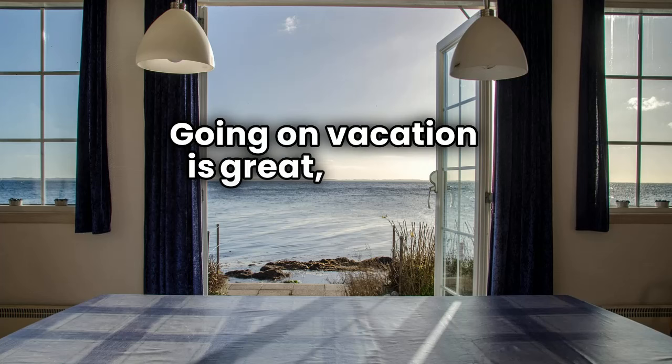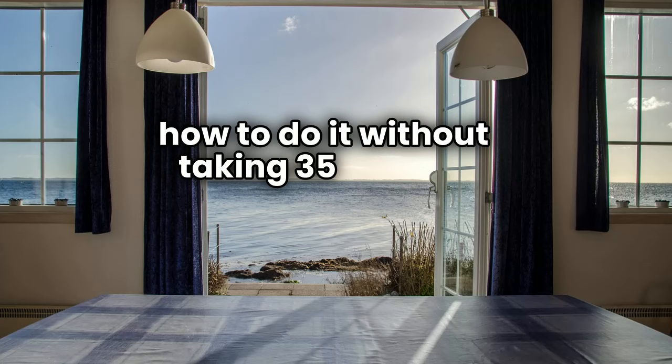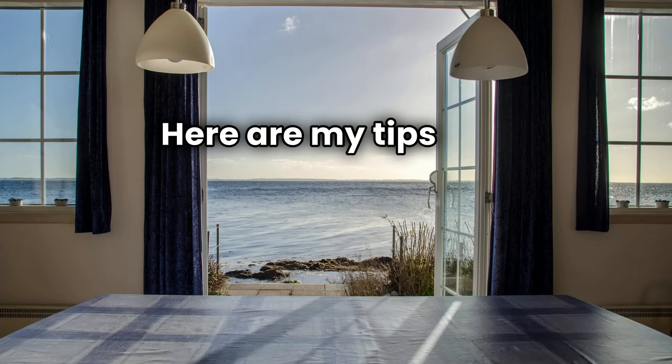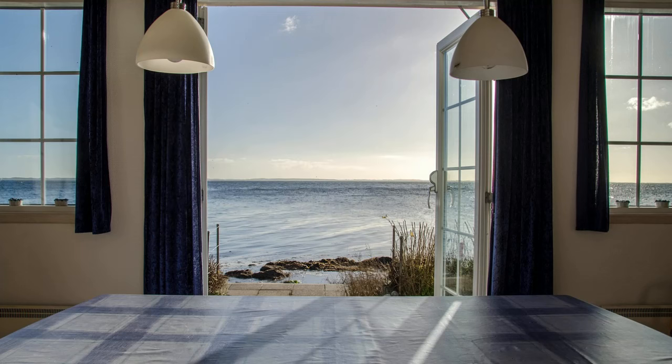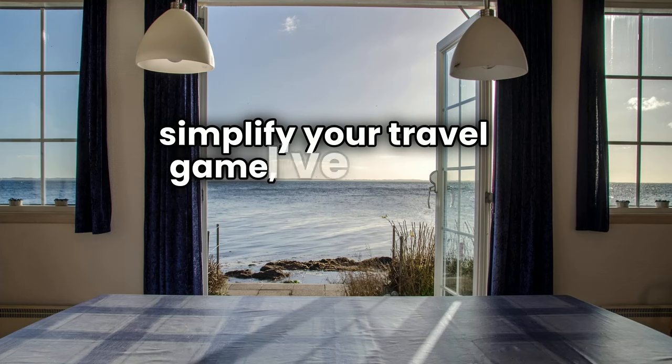Going on vacation is great, but this year, let's figure out how to do it without taking 35 bags of luggage. Here are my tips on how to pack minimalist style. Whether you're new to minimalism or just looking to simplify your travel game, I've got you covered.